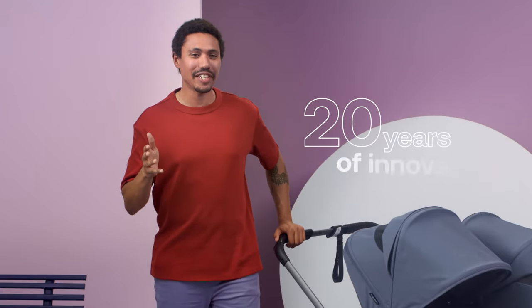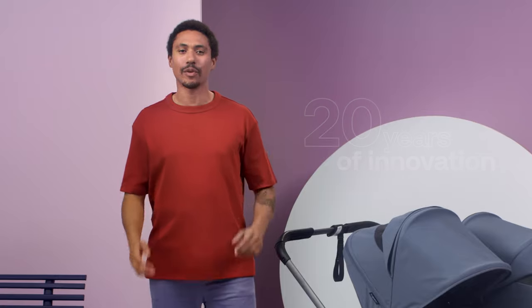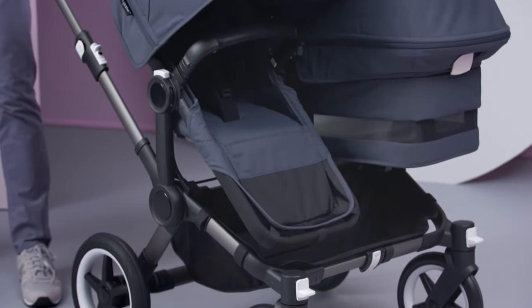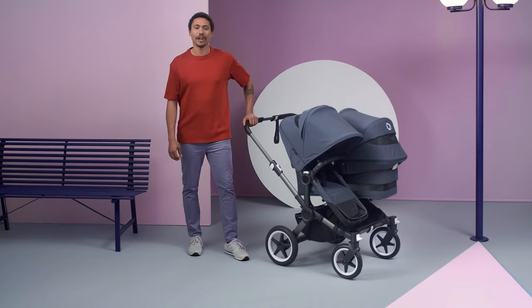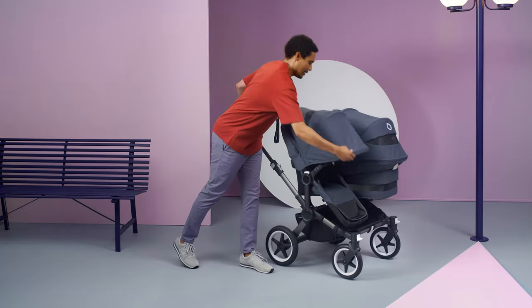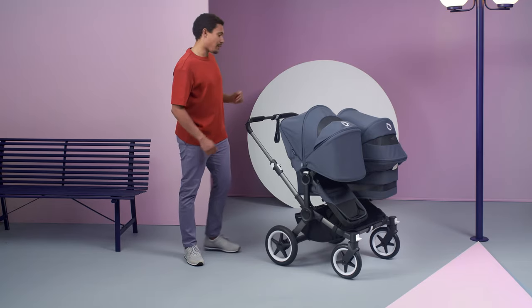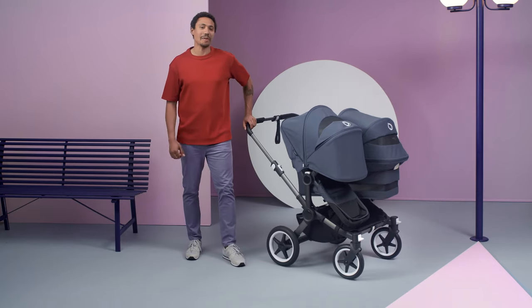With over 20 years of innovation, Bugaboo have always combined practicality with beautiful design. The Donkey 5 was designed with comfort and versatility in mind. The Donkey 5 always provides the best comfort for your child. The extendable canopy and the peekaboo window, combined with the aerated mattress, helps keep them cool when the sun is out.